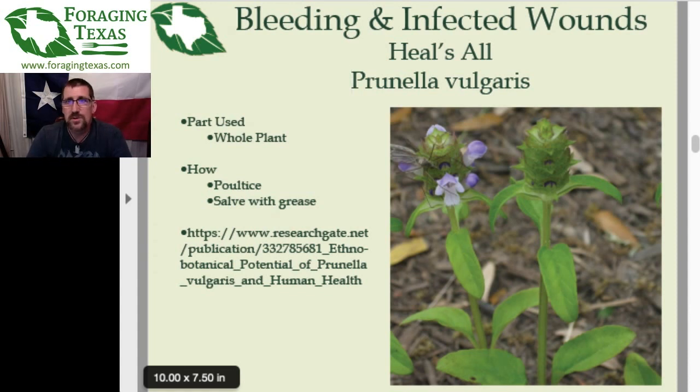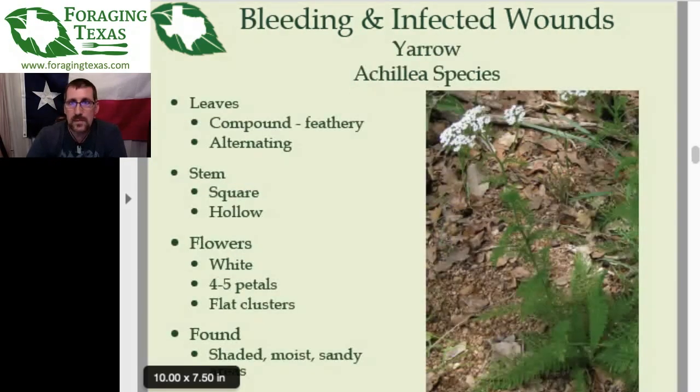All right, so Heals All, though, really, really good one. This one grows really well in gardens too. So if you're looking for two medicinal plants to grow in your herb garden, this is definitely one of them. The other one, of course, is yarrow.